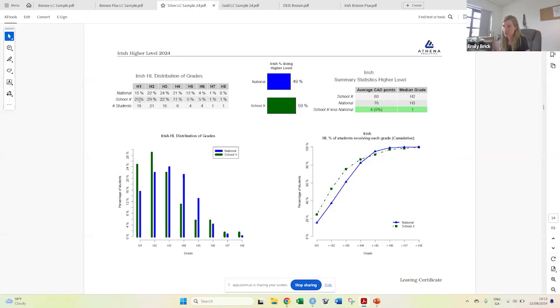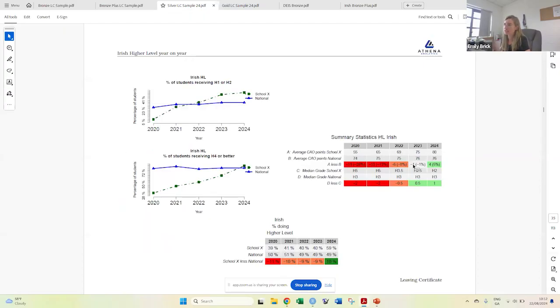For the individual subject one, you will get extra pages. So you get that first page again, and you'll also get how these stats have done over time. So for here, Irish higher level percentage receiving H1 or H2, how that compares with national over time. So you can see in 20 and 21, it was below national, and in 22 to 24, it was above.